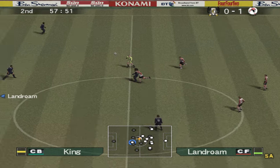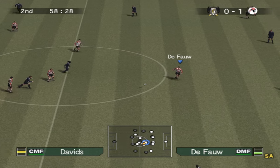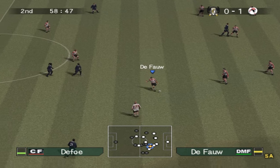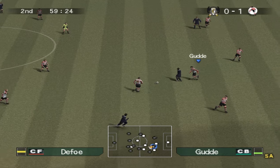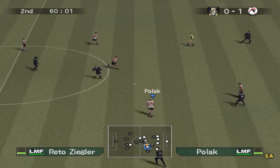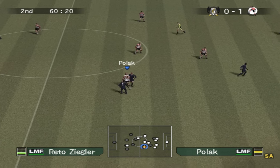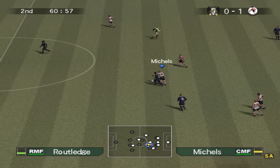Another header. Well, he instinctively read the pass. Polak showed good determination there not to give it away. The defence closed ranks really well. Good play. He's well beaten to the ball there.